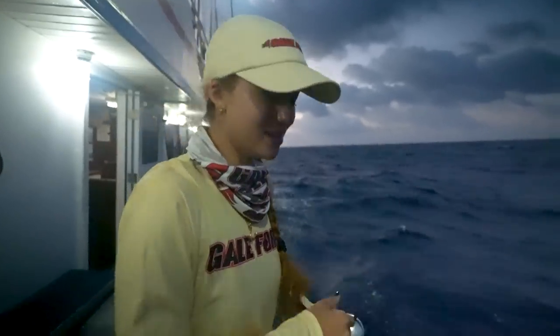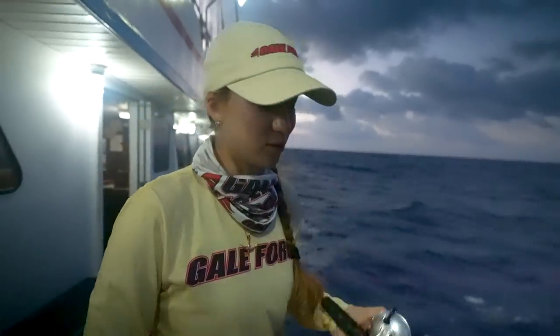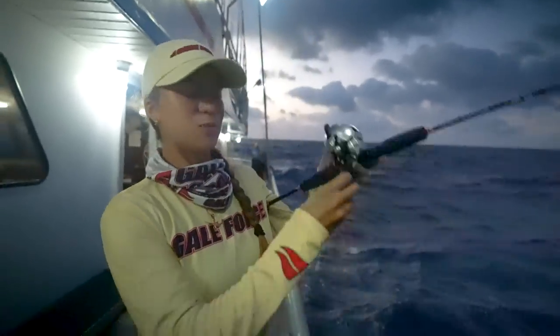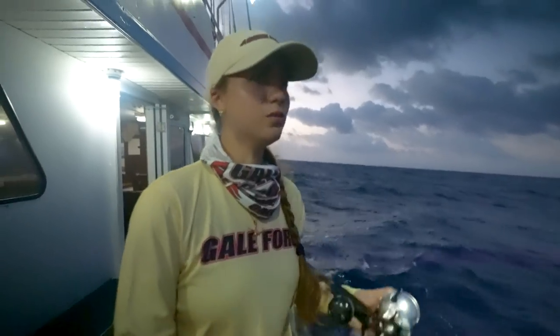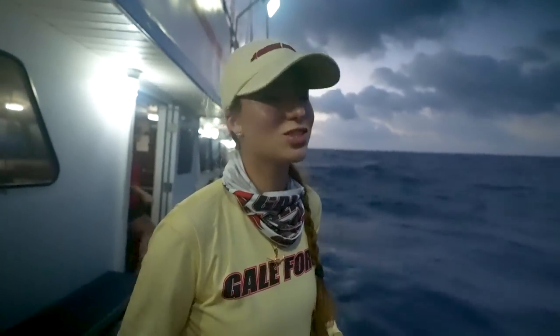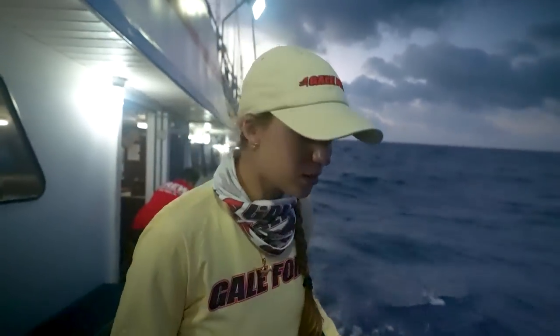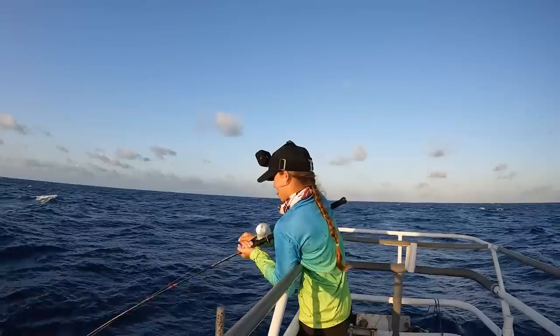The sun is starting to rise. You will notice we have some daylight around us. The latest and greatest from Captain Greg is that the night bite has not been that great and the day bite's been better. But granted, we didn't really fish all night. We only started fishing right before sunrise. So far one fish right before sunrise, the sun is just now rising. Hopefully we can get one or two more before breakfast, but we will see. Amanda's on.